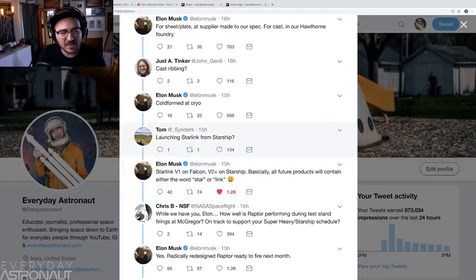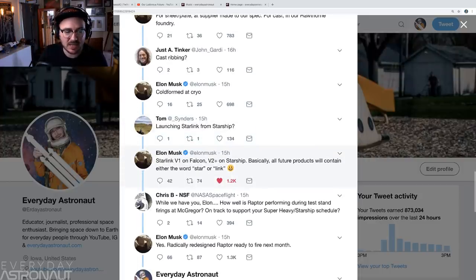And then Tom asks, "Launching Starlink from Starship?" And Elon says, "Starlink version 1 on Falcon, version 2 plus on Starship." So future generations of Starlink. Basically, all future products will contain either the word star or link.